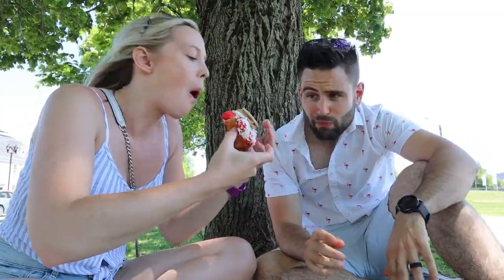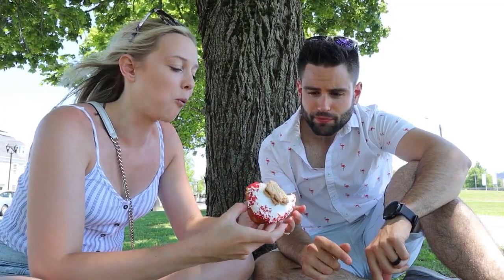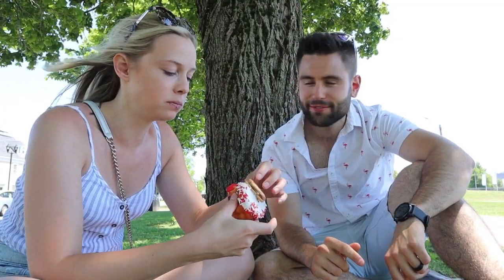Mmm. That's a good donut. I'm not sure what that is, but it's almost like a Boston cream inside, just colored red. Oh, that's a lot of red. Well, that's a really good donut. With a bite of the maple? Yeah. So, better than I expected.